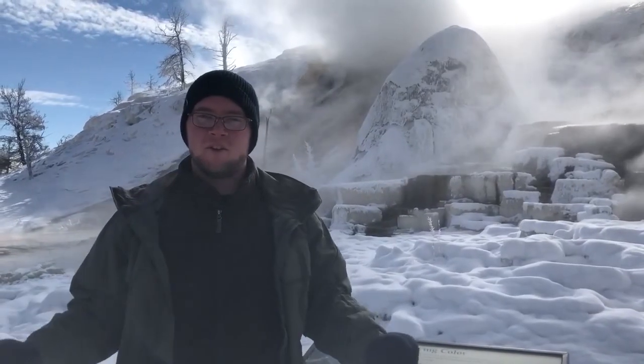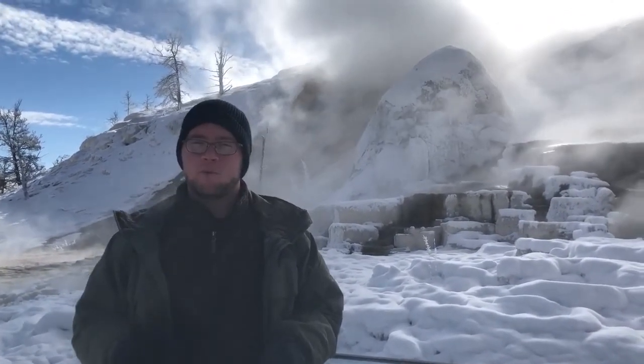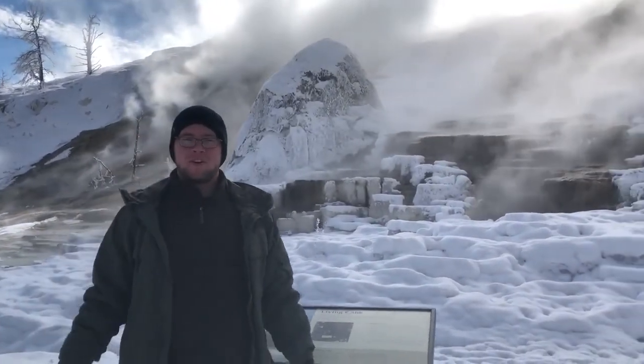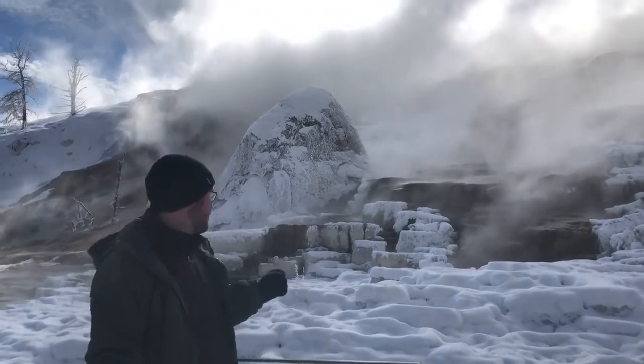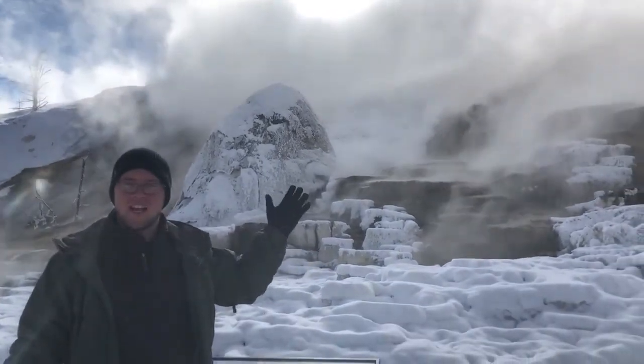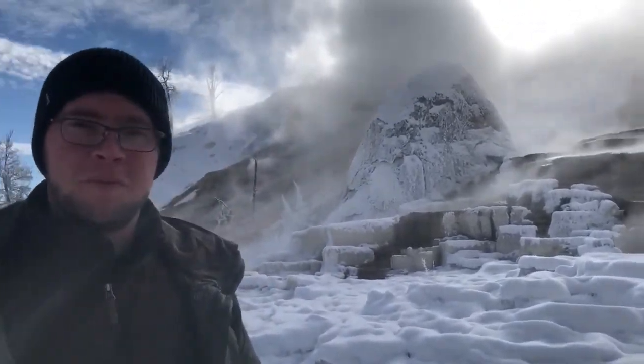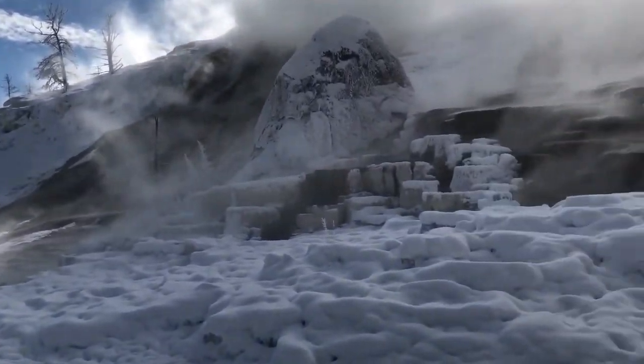Hey, so now we've taken an hour drive. We're on the north end of the park. But we are at Mammoth Hot Springs, and behind me is just like a cascade of water. And the yellow color that it has is from living bacteria that's living on the gases that's coming out of the ground. It's super cool.